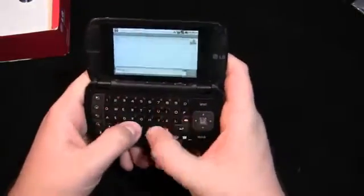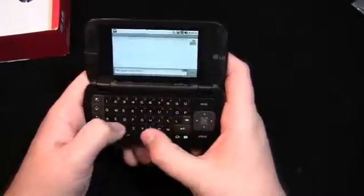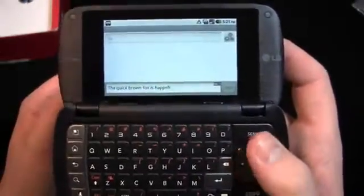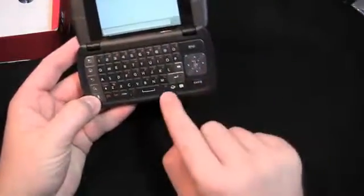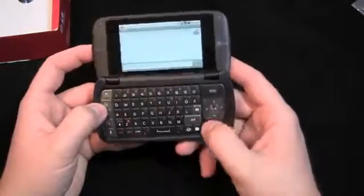The quick brown fox is happy. So you see, it's pretty easy to type on. You have some shortcut keys over here as well. You have menu, home, back, and search, and then your voice key. Then you have shortcuts to the web, text messaging, and then you have send and end over here with your D-pad. So it's a nice device.